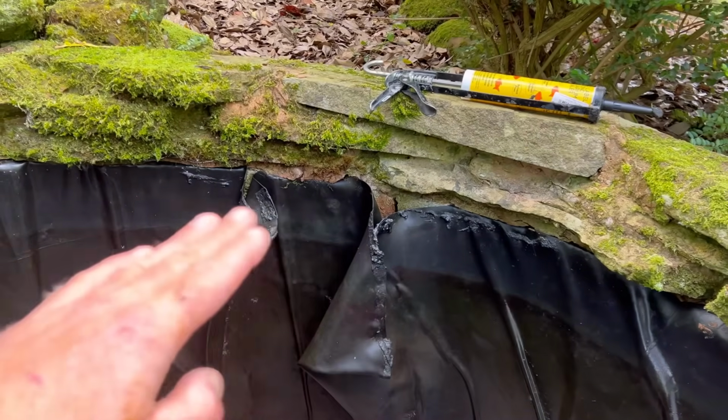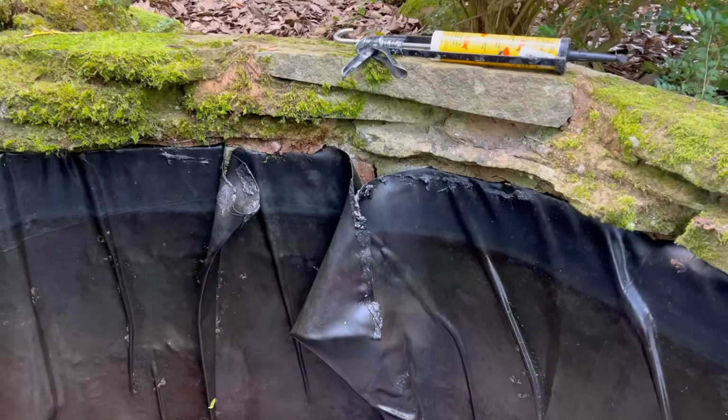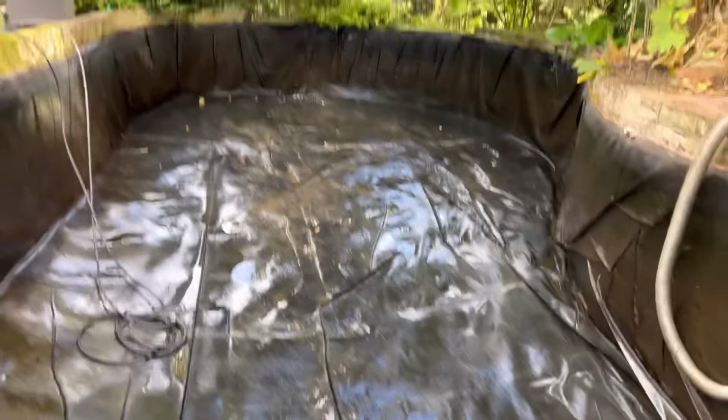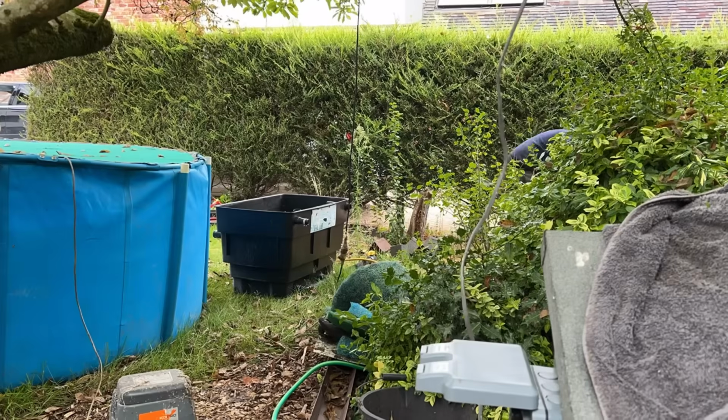Same with that one. Put the Gorilla Glue on, Gorilla Tape on the top of it, and then after about 24 hours that should be rock solid, guys. So yeah, and then we can jump on to the filtration.